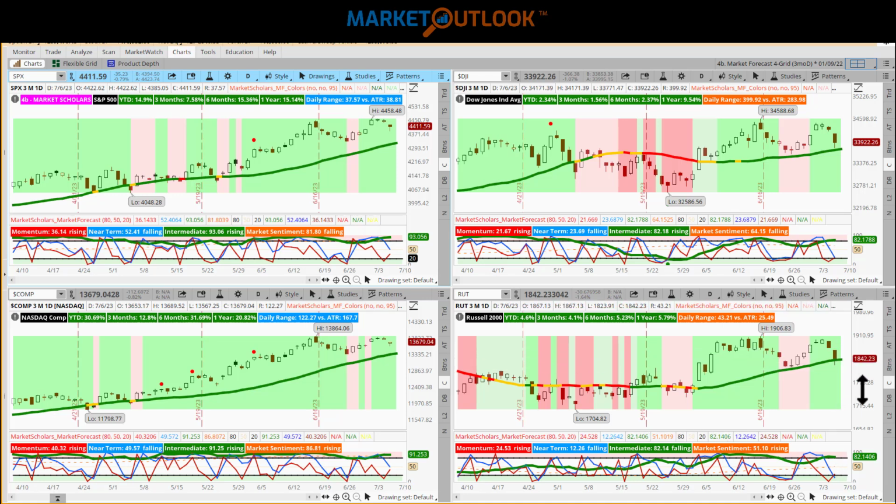Obviously, if the jobs number is what the market wants to see and we get a big rally, then all bets are off. But if there's any sort of a sell-off tomorrow, I'm going to assume that the Russell 2000 goes into the weekend with a weekly bearish posture and a yellow 30-day moving average.